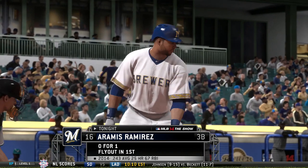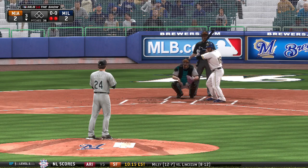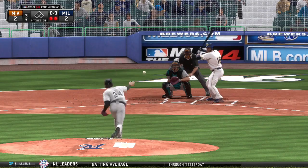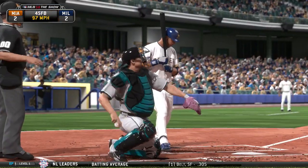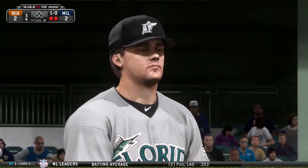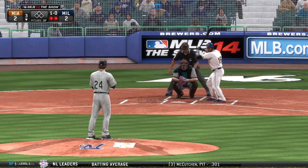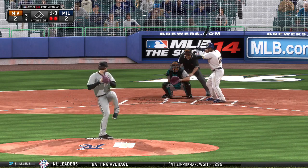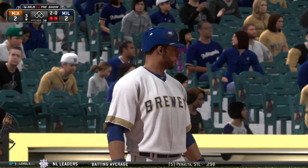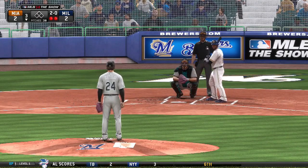So bases are empty here with two gone, and here's the powerful Aramis Ramirez. You look at a fastball that doesn't miss by a whole lot. It's 1-0. Two out, nobody on. Off the plate again. 2-0 now. Two times here they've gone away. Both pretty easy takes. And as a hitter, now I'm thinking it might be time they try to bust something inside.